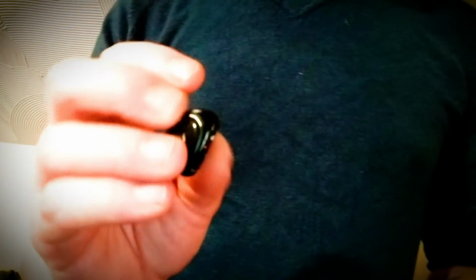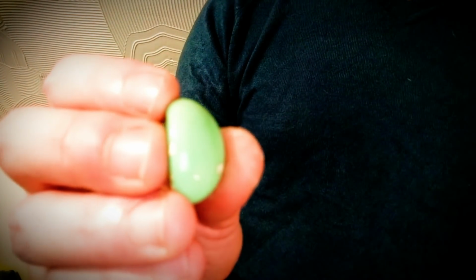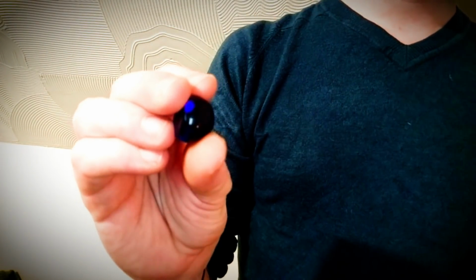Okay. This opal. Onyx. That's actually a quartz, but it's been dyed blue. So if the stone speaks to you, just choose it. You don't have to know what it is or what it does, if it speaks to you. Okay. Yep. Yeah, it's clear quartz. That's right. And finally. Okay.